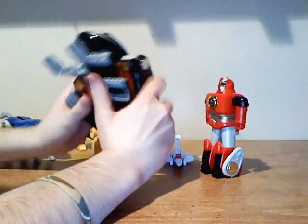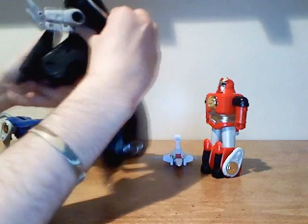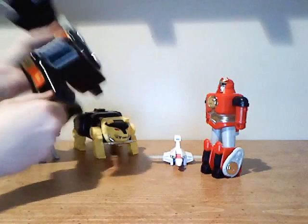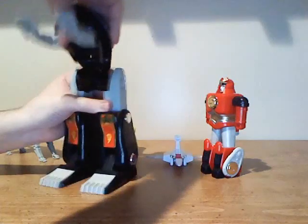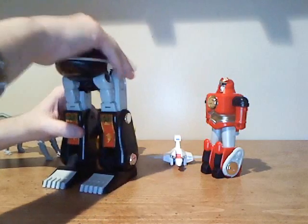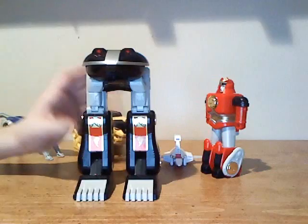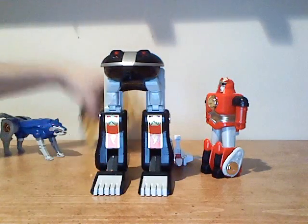So, to get the Ninja Megazord, you transform it. First, we take the frog, bend out the legs so they are perfectly straight, take the feet, straighten them out, and then you've got to raise up the paws like that, down like that, and then they go right in the little, then you put them in the knees. So there we've got pretty much half of the entire Megazord already completed.